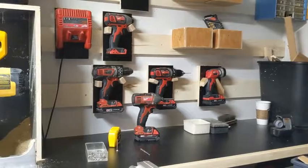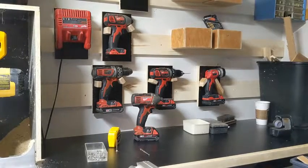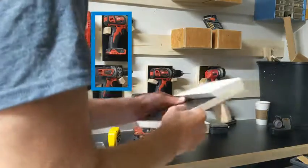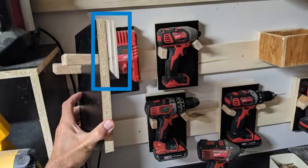This wall's a bit of a work in progress, but you can see I've just got my drills hanging there. If you haven't heard of it before, it's called a French cleat system. It's just these little boards, pieces of plywood actually, that I've ripped with a 45-degree angle. And that way these tools can hang anywhere where you've got those strips of plywood secured to the wall.